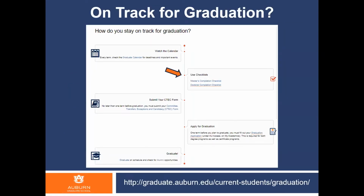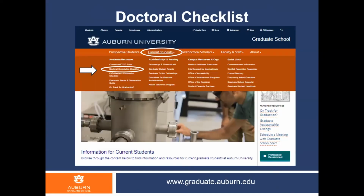Going back to the on-track graphic, let's step back and go over the doctoral completion checklist. This checklist can be accessed from the current student section of the graduate school website or from the On Track to Graduation page as well.